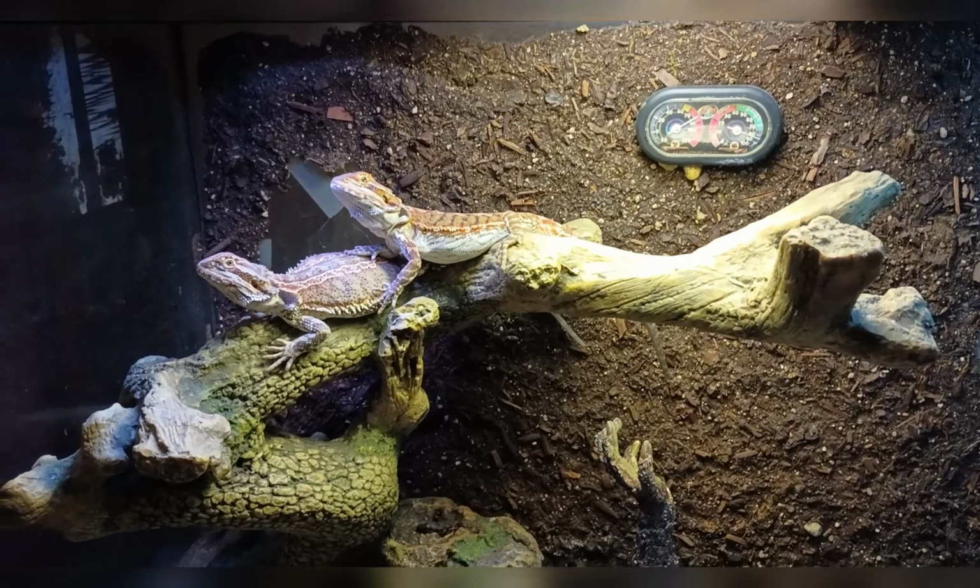She laid one clutch before her unfortunate demise, and the clutch only gave me five viable eggs. One was stillborn, one passed away about a week after hatching, and three survived. Three were beautiful, healthy babies that had no issues and survived.